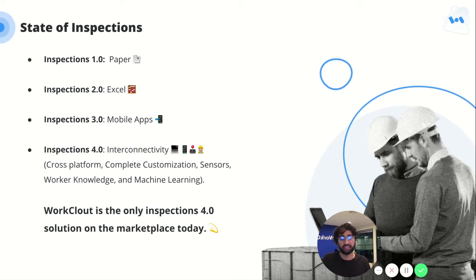And that's why, in Inspection 3.0, there's a whole transition from Excel to mobile apps. So it's more mobile friendly to get on the workforce and have a more cross-platform way of interacting with your inspections. And now we're entering an age of Inspections 4.0, which I refer to as interconnectivity. Basically, it's more than just being cross-platform on mobile apps, but there's also complete customization. So you can still have that customization of Excel, but have the robustness of a database. And that's what interconnectivity is all about.